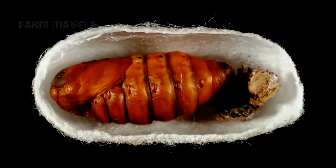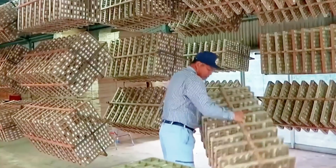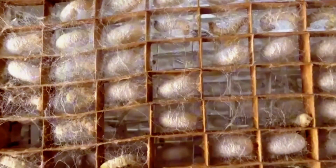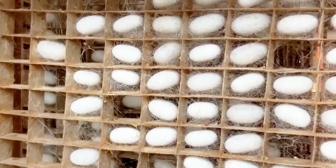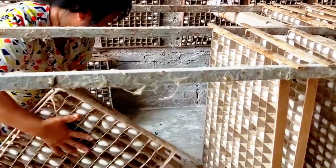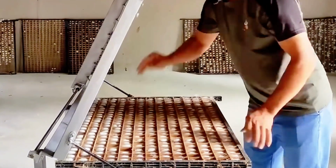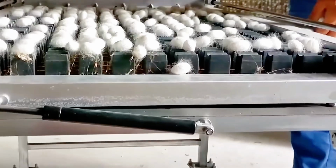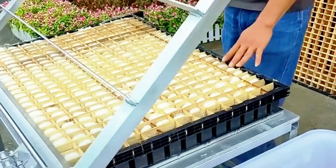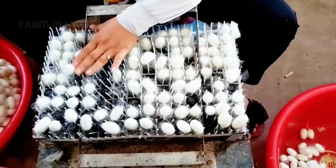After the silkworms complete the process of spinning silk and forming beautiful cocoons, the next step is harvesting the cocoons. The timing of the harvest is crucial, as it affects the quality and durability of the silk fibers. These tools may look simple but greatly assist farmers, making the harvesting process quicker and easier. People are truly creative, aren't they?